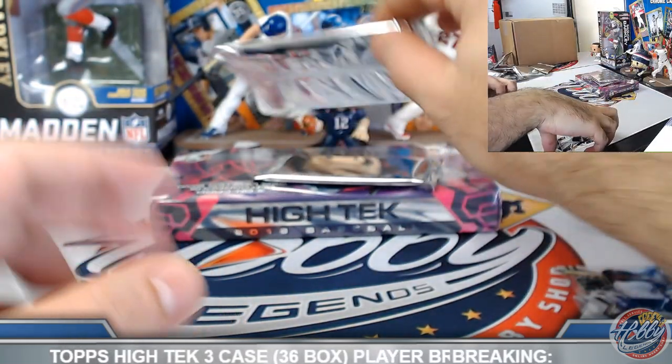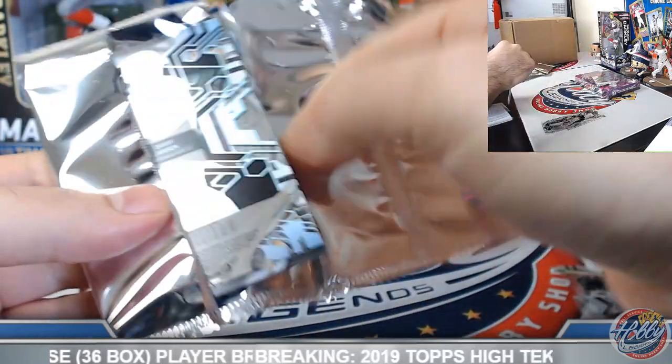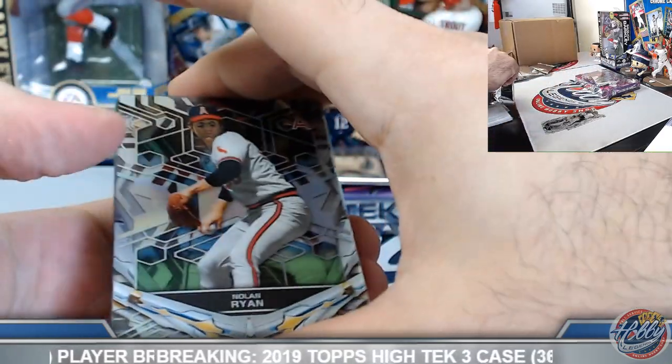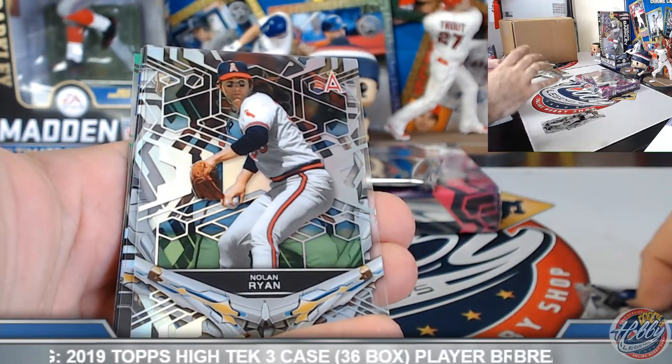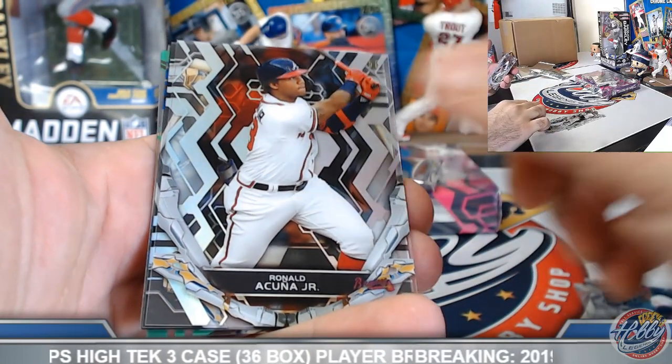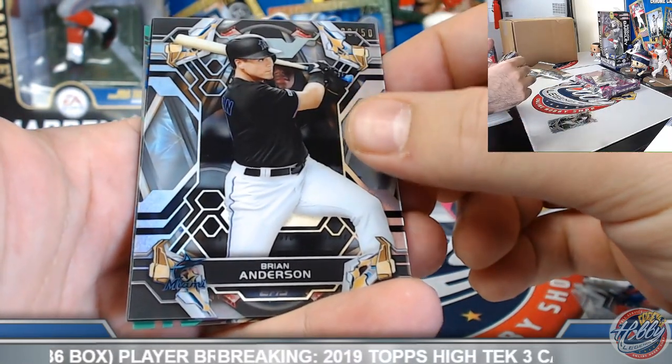So, yeah, we got the Acuna base, the Smoltz, the Judge, the Chris Bryant. There's like a handful of solid autographs out of this case, so it would seem that the quality content might have jumped up a bit, with the one less autograph compared to last year.